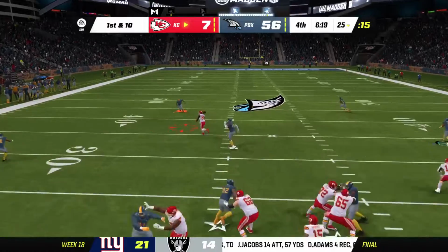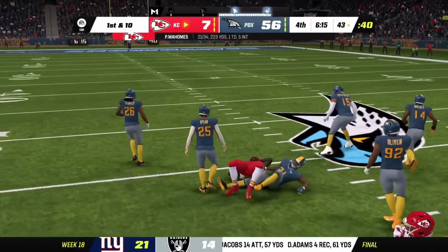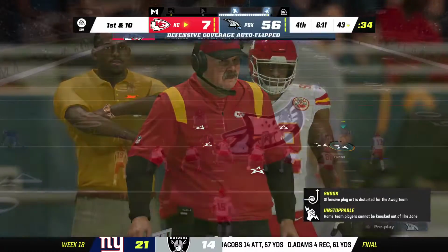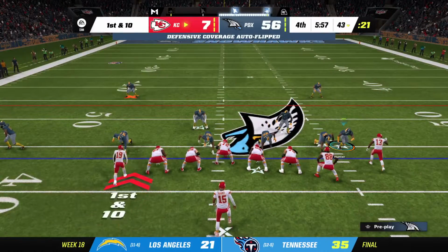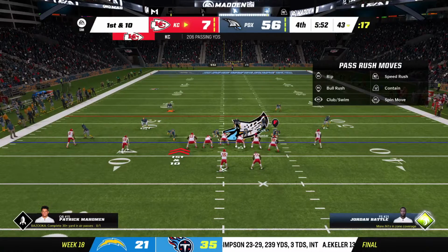Now Mahomes to try again after the pick 6. That'll be caught by his tight end, Ian Thomas. And they get him down, but not before he takes it across the 40-yard line. One play has him up past the 40 already, and another 1st and 10.